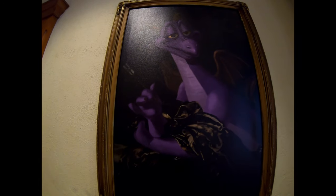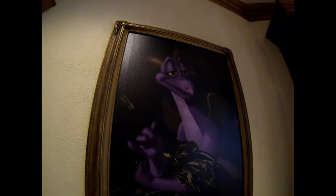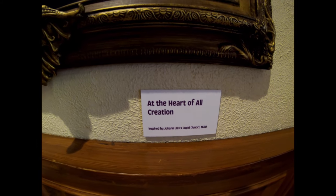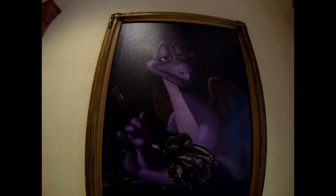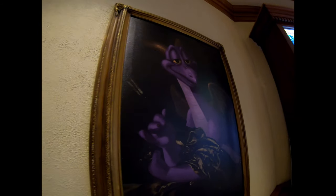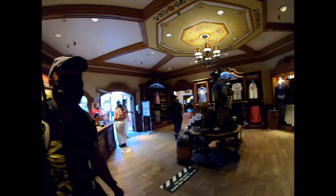Oh my gosh. Look at his finger placement. He looks so dainty. I just love how they painted him all cocky like. That's funny. So it's inspired by Cupid. The painting Cupid. Yeah. He does look very lovey. Figment is looking at us like, I'm about to make y'all fall in love so hard.